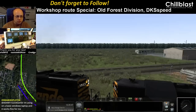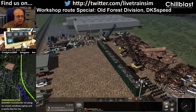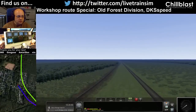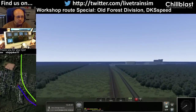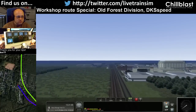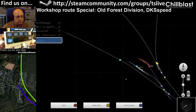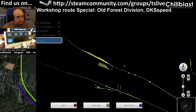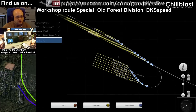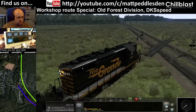Right, so before we move off, let's just have a quick look around here. So this is the scrapyard. It's quite a nice scrapyard, actually. I quite like that. And then as we come down here, we have more stuff going on. Oh, I can't get over there. So there's more sidings and so forth going on down here. And then you've got more sidings and stuff. This is the auto rack area. But in the meantime, let's go.